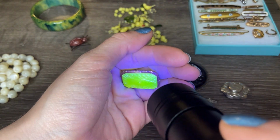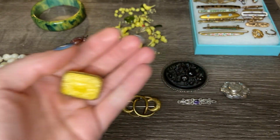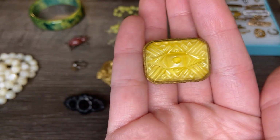So this shines really, really brightly. You can see how much that this glows. So that's kind of a fun pickup. I bought it just because I liked it. I didn't recognize it as uranium glass when I purchased it, but kind of a fun surprise.